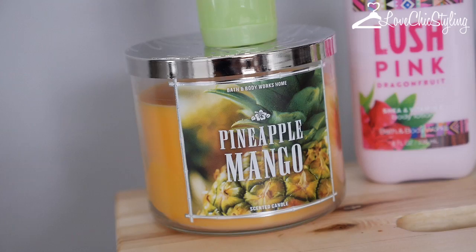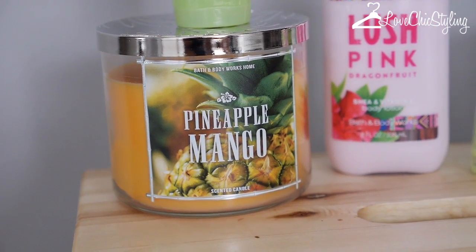But anyway, so let me show you first off the candles that I got. Now I already can't remember what I got. It was actually the first store that I went to. So this is the pineapple mango candle. Smells so good. Oh, that smells so good. I can't wait to burn that. But then again, I don't want to use it all. I love it. So I got that.